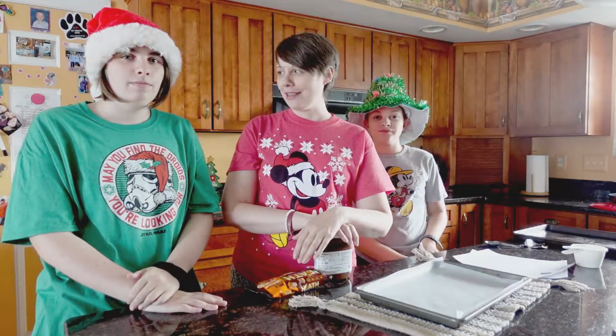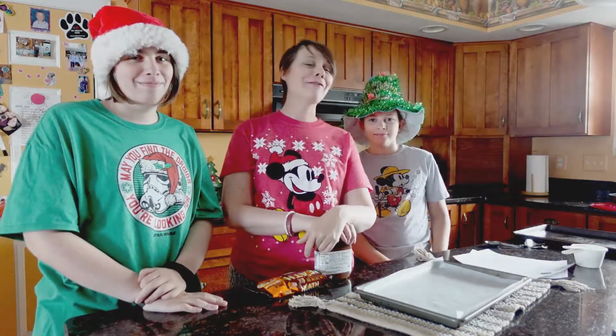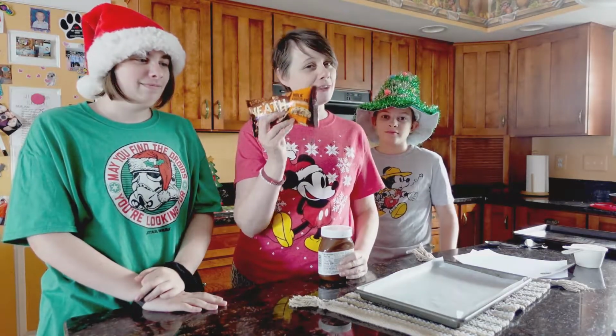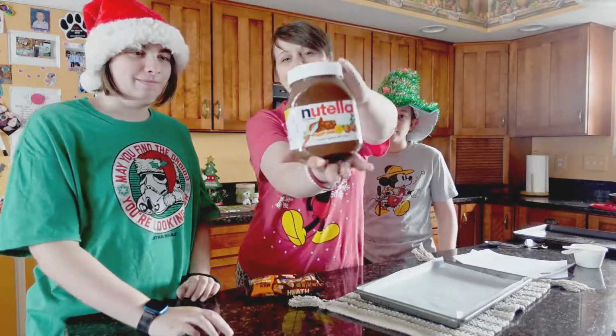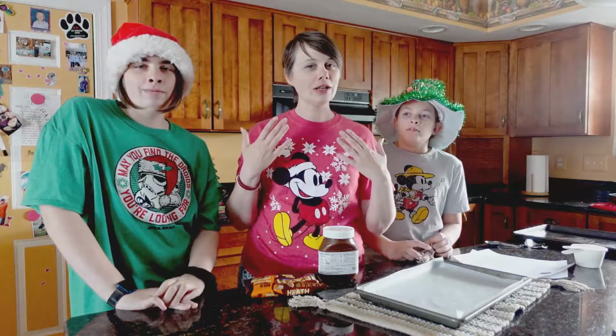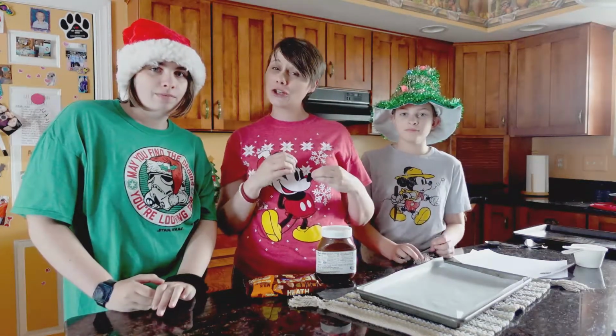Now, this is gonna be a good cookie. We are so excited for this cookie. Some of our very favorite things are in them, some HEATH Toffee Bits, as well as, who doesn't love Nutella? As you heard in the title of this cookie, it's a Nutella stuffed cookie.